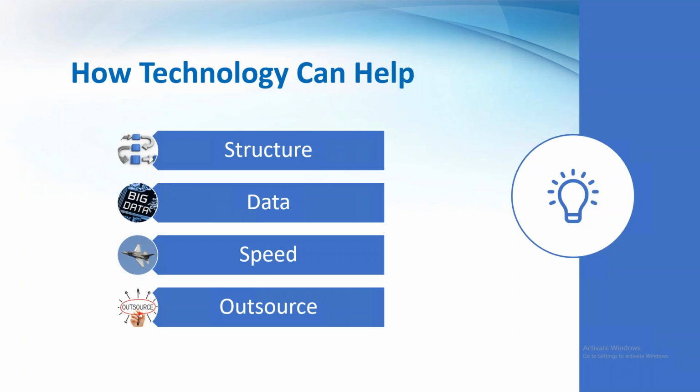So as we look at this, how can technology help? We've got three main areas where we see companies deploying technology in a productive manner to help these costs or help these issues for construction companies. And then we added one more. So structured data and speed, three areas that technology is really good at.